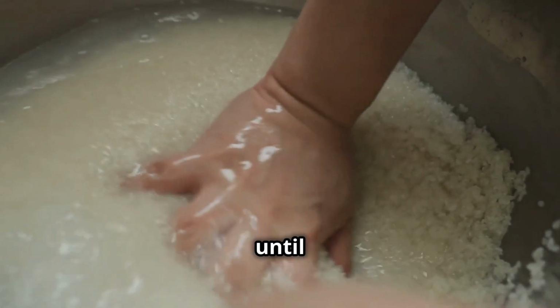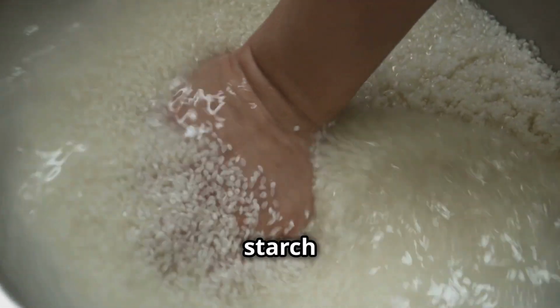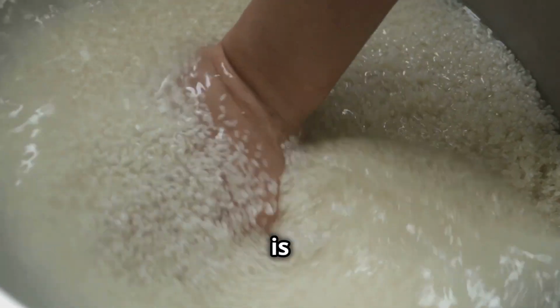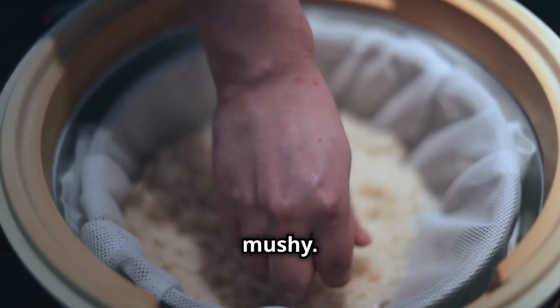Rinse that rice until the water runs clear. This step is essential to remove excess starch and ensure that your rice cooks evenly. It might take a few rinses, but patience is key here. Then cook it to perfection, sticky but not mushy.